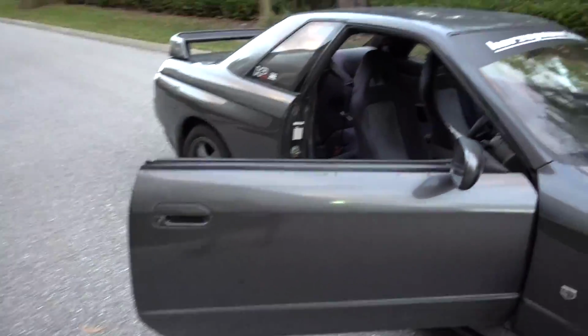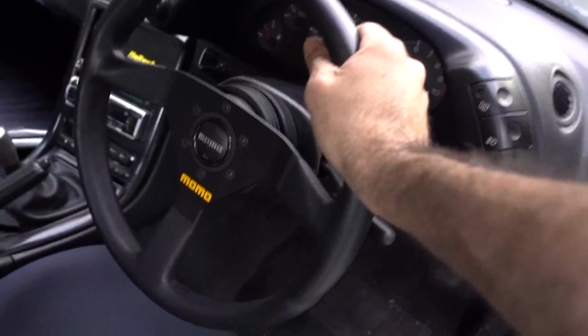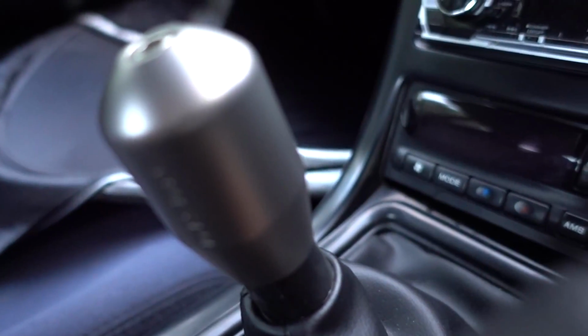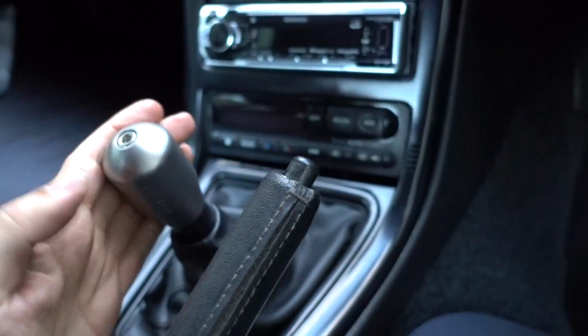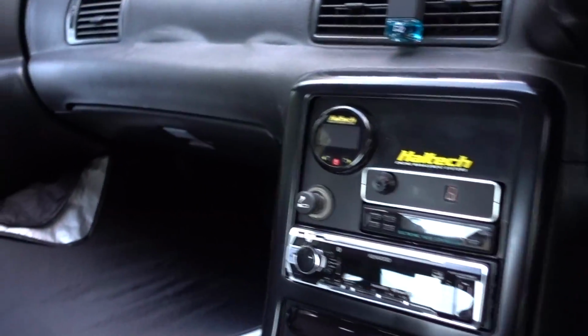Now, inside, we've got Momo wheel, which I added. Nismo shifter, which I added with the Nismo titanium shift knob. So I like that touch. Again, this is another 10%, I think it is, solid Nismo shifter. So really nice feel. It's got a Haltech.